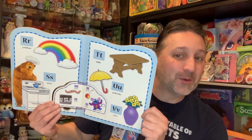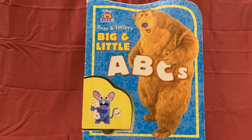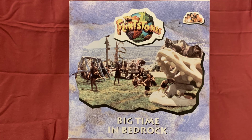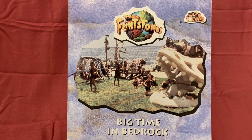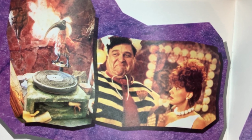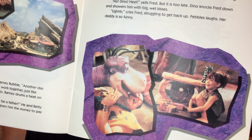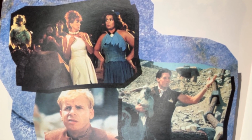And like Voltron, with their powers combined, they make Bear and Tutter's Big and Little ABCs. I also found this copy of Big Time in Bedrock, which was from the Flintstones live-action movie put out in 1993, which of course the Jim Henson Company did the creatures for. Here you can see the Creature Shop's prehistoric record player, Barney's lawnmower, Dino, and the Dictabird, which, spoiler alert, outs the bad guy.